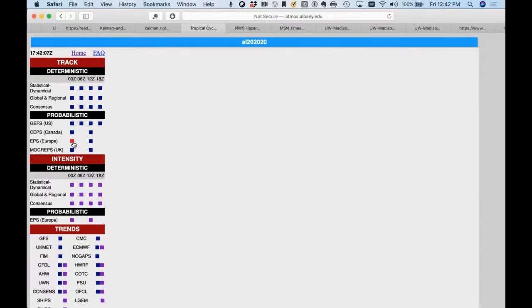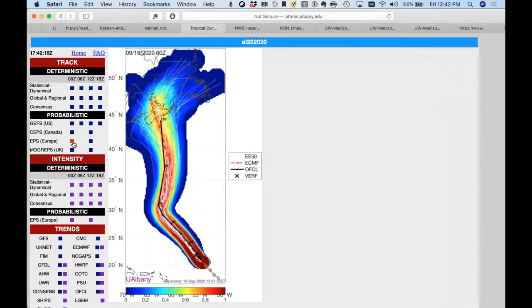The 0Z ECMWF forecast is one there. This is what's called an ensemble forecast, or the output from an ensemble forecast, showing the track. The ECMWF has 51 tracks.